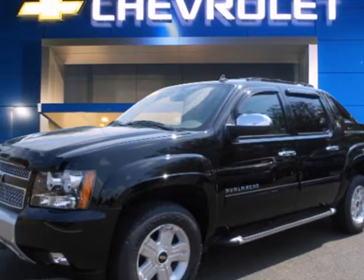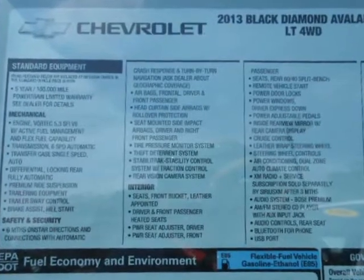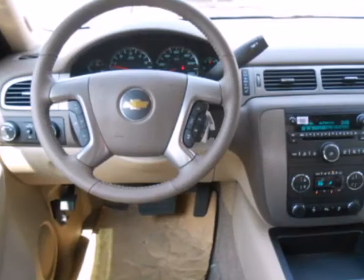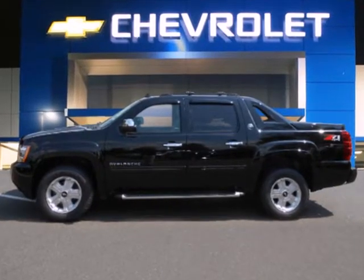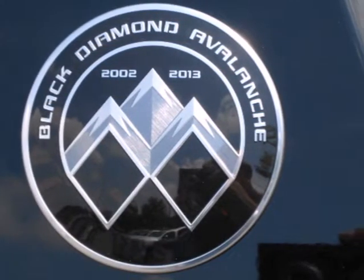Here's a 2013 Chevrolet Avalanche. You no longer have to decide between a truck and an SUV. Get the best of both worlds with this Avalanche. In under a minute, you can switch from the cargo hauling capability of a truck to the comfort and roominess of an SUV. That's not all it brings in terms of convenience.